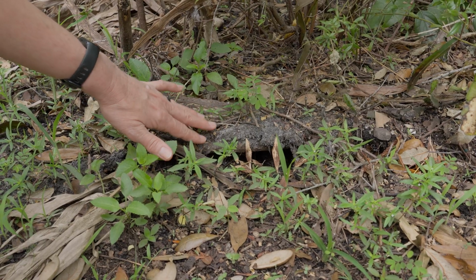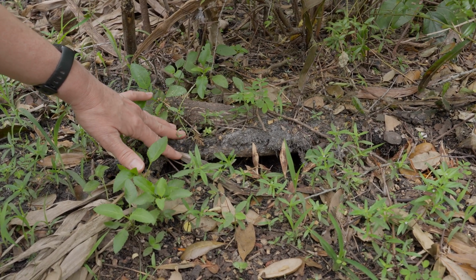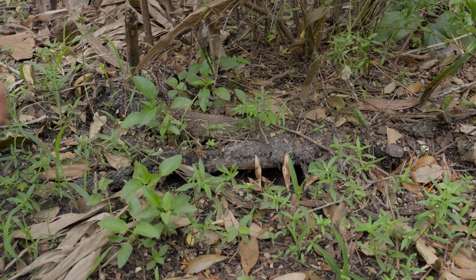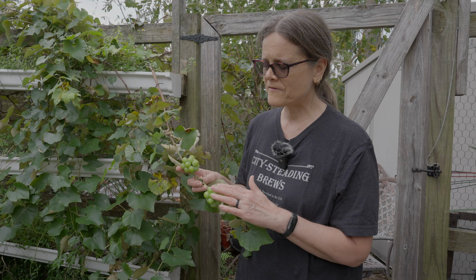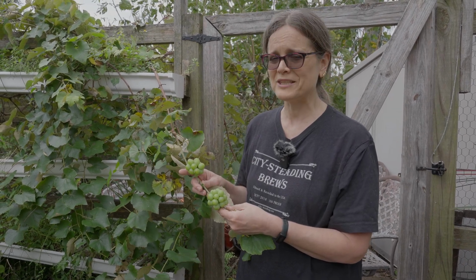All right, and on further inspection, this is concerning a bit because this, I believe, is part of the main root base for my moringa and why it is leaning over so far that way, because it actually pulled the roots out of the ground. A lot of the grapes were knocked off during the storm, which is completely understandable, but I am finding large clusters still on the vine, so that is a happy surprise.